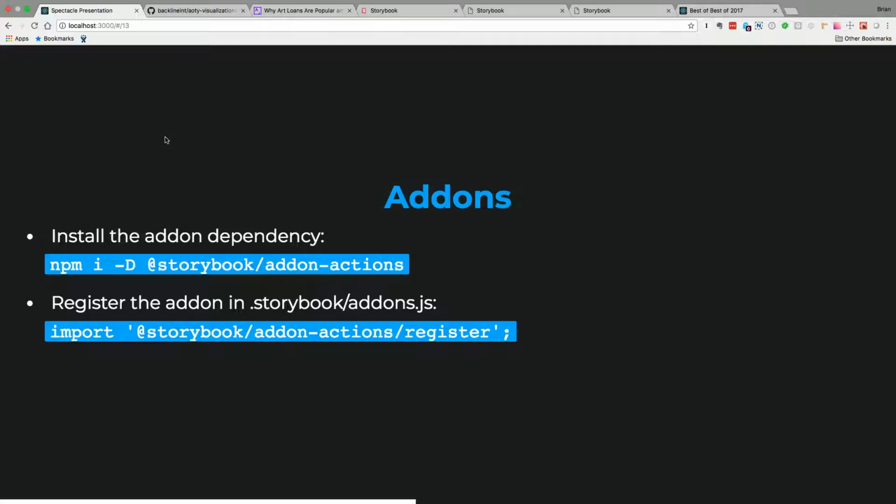So in general, if you're going to use an add-on, you're going to install the dependency. So npm install --save-dev, and then the package. So we're going to start with the actions add-on.